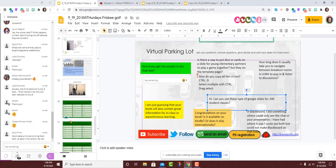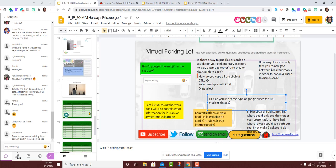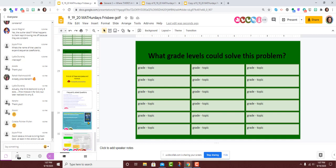If they're on different slides, like we just did here with the dots, that usually spreads it out enough that I don't typically have problems with 100 people. The times that I would have problems is, for example, slide 70 or 26. Here I'd say, what grade levels could solve this problem? And I'm looking for everyone to type at once. So at more than 50 people, I typically will just say, if you have a spring birthday, go ahead and type now.